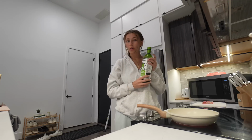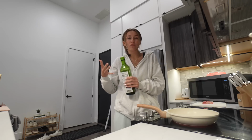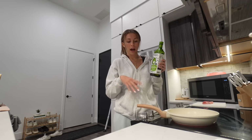You don't wanna use like olive oil for this. You wanna use a high smoke point oil. So avocado oil is pretty healthy-ish for being an oil, I think. Maybe I'm making that up. And then also it has a 500-degree smoke point, so it's good for high heat stuff.